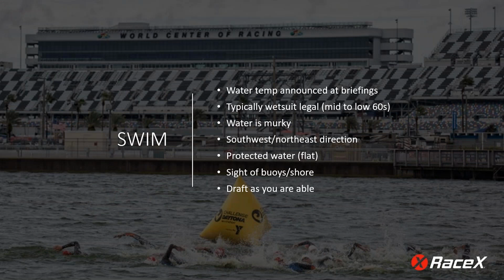So the water temperature will be announced on site. Typically, it's going to be wetsuit legal with water temperatures expected to be somewhere in the low to mid 60s. Now, this is largely a retention pond inside of a NASCAR track. So unfortunately, this is not going to be that quintessential beautiful Florida water. The water is pretty murky. It is not clear at all.